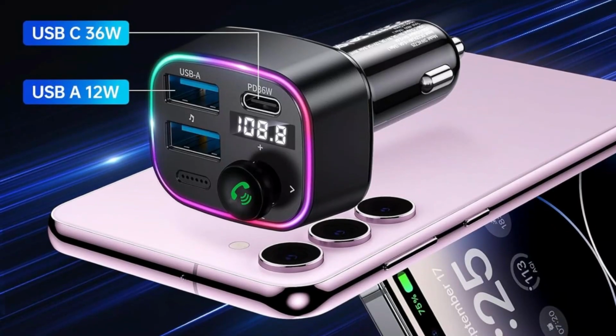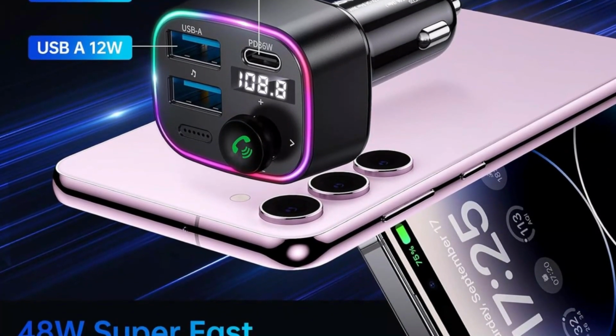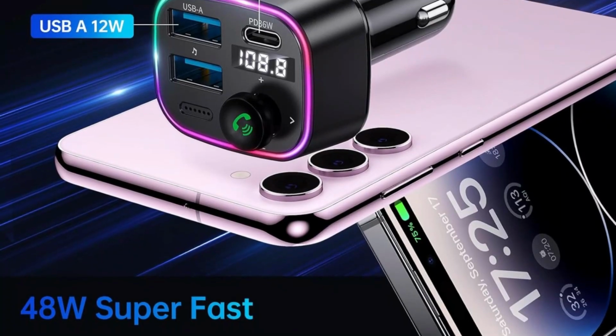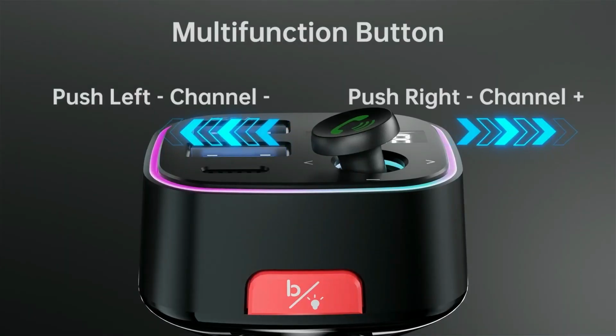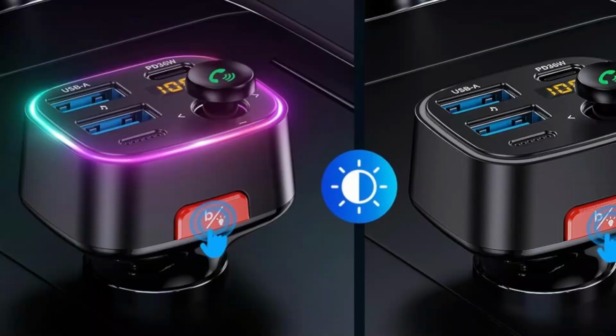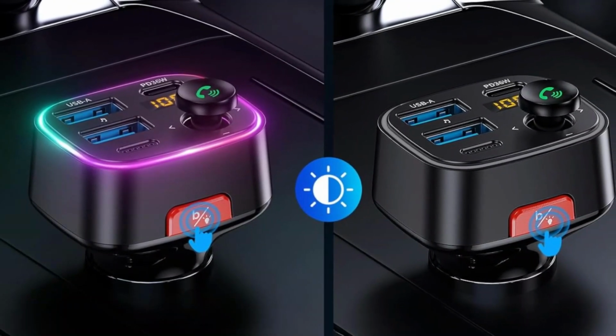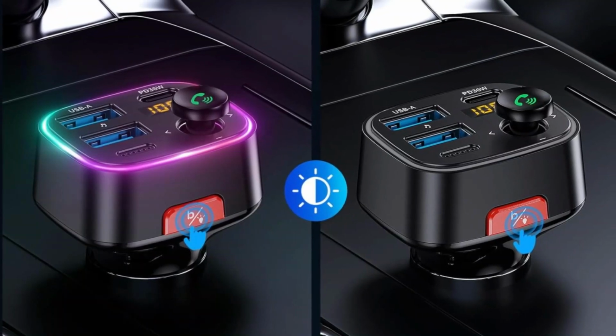The dual USB ports, PD36W and USB A12W, support fast, simultaneous charging of 2 devices, while built-in safety protections guard against overcurrent, overheating, and short circuits. Audio quality is impressive, with hi-fi sound, deep bass enhancement, and noise suppression technology that improves both music and call clarity.